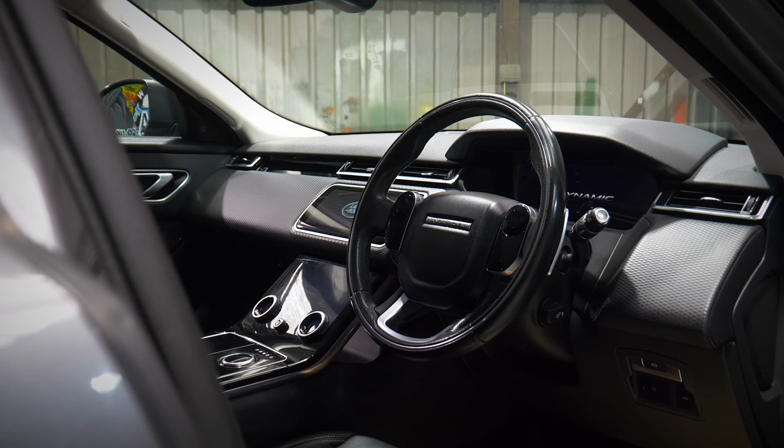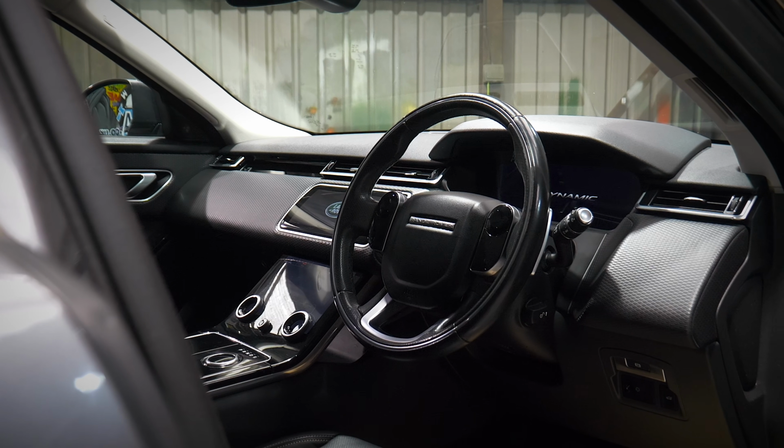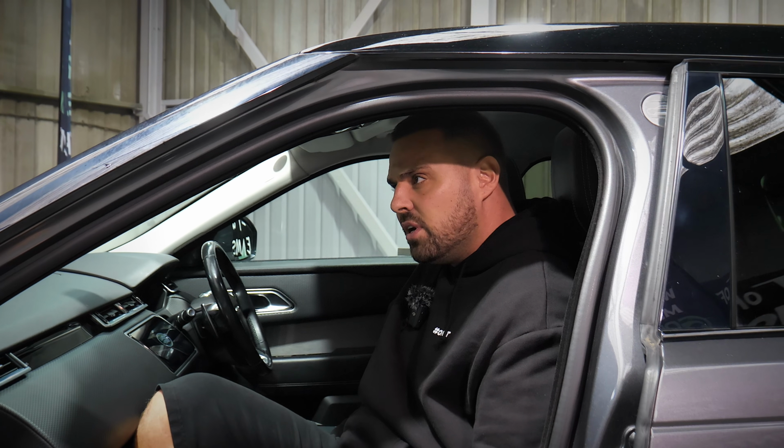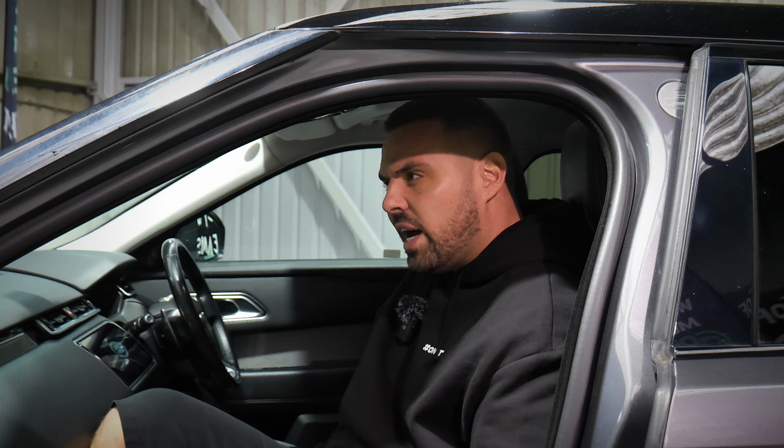I love the interior. This is my first time sitting in this car. It's very cramped on the passenger side. Electric seats. I don't think my missus, her Evoque that she had, didn't have electric seats.